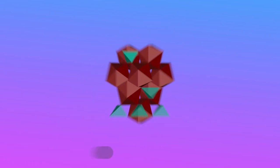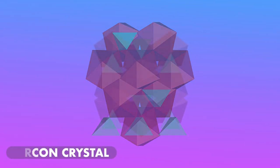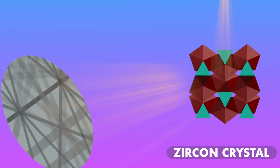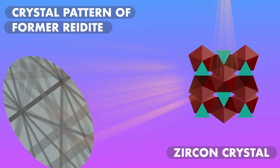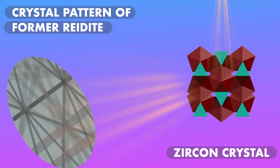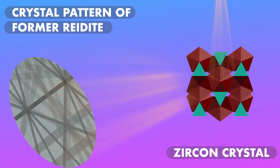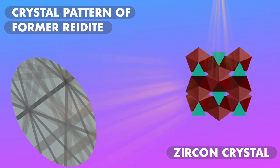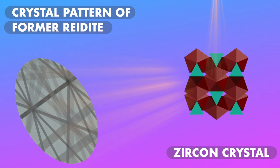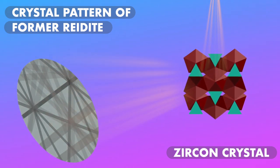However, riedite is unstable under high temperatures and can decay back into zircon under the extremely high temperatures encountered in a meteor blast. And through a technique called electron backscattering diffraction, scientists have found evidence in the zircon crystals in Libyan desert glass. Through this crystallographic technique, scientists can see echoes of the former riedite in the current zircon crystal structure, firmly establishing a meteor impact as the cause of this mysterious glass.